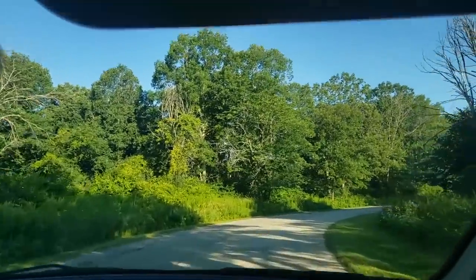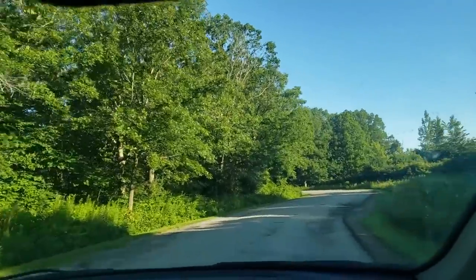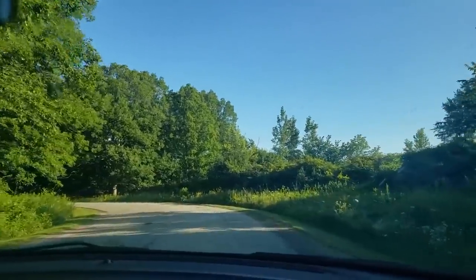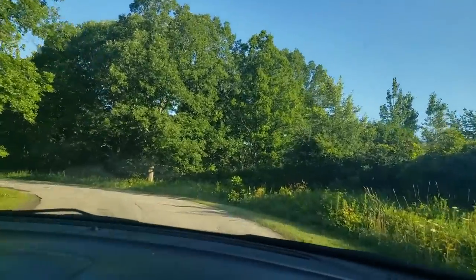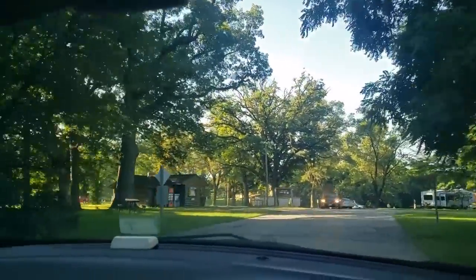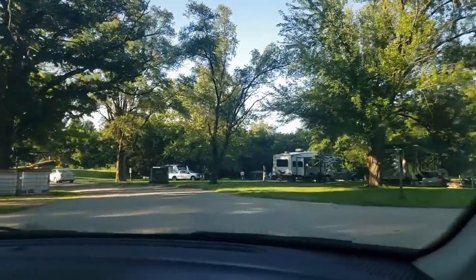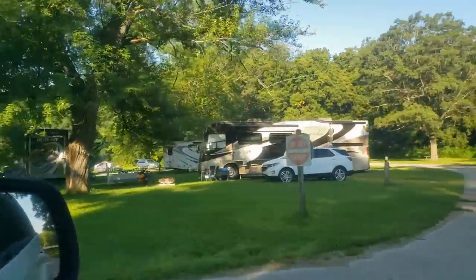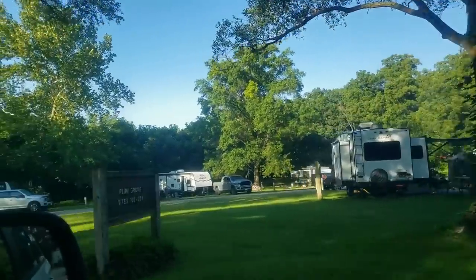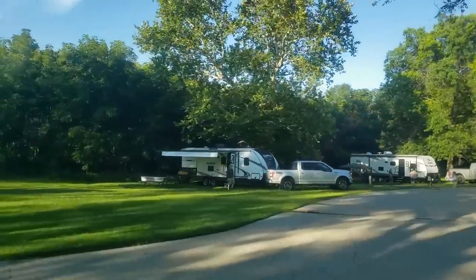There looks to be three different campgrounds here, and there's nobody manning the station, so we're doing some campground exploration just to see what they're like at the Rockford State Park. Oh, they have a camp store. That's cute. Some campsites over here. These ones are a little closer together than the other ones we saw. Not a lot of trees separating them, but the other ones were heavily wooded.